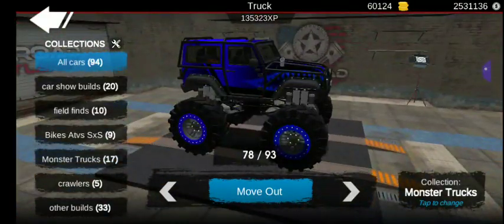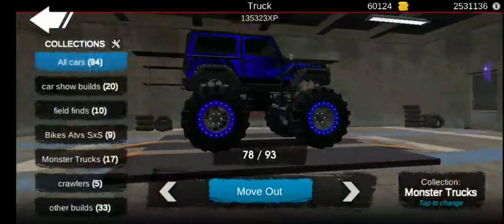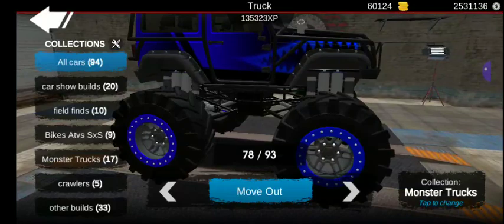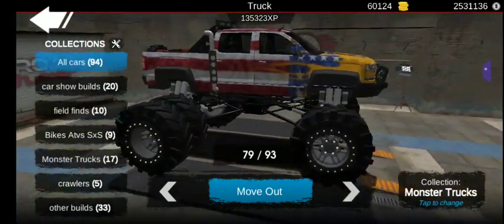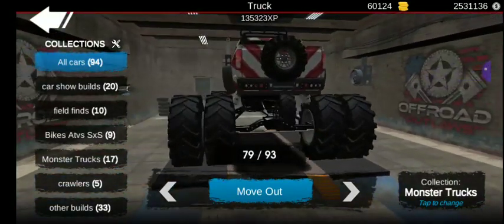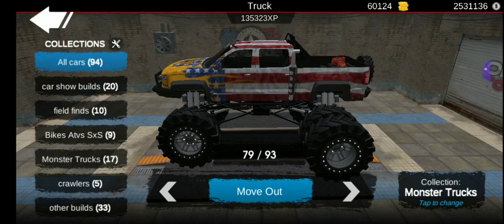Then we got the Monster Jeep. And yes, it doesn't have a wolf logo. That's because I haven't gotten to every single one of my vehicles. I've gotten to a decent amount of them, though. Then we got, I think this was the truck I built the monster suspension on, but I changed it a little. Yeah, I think so.